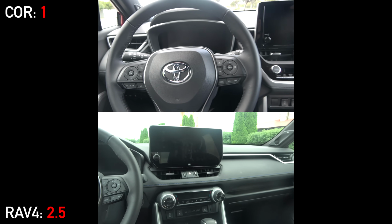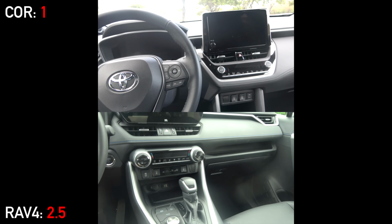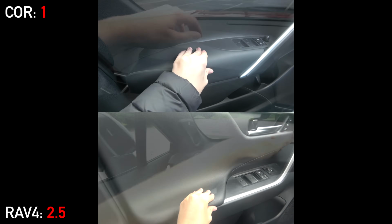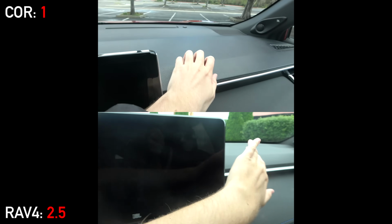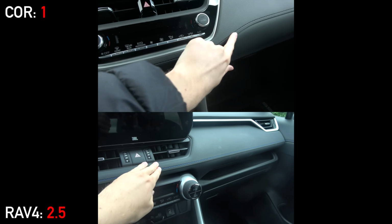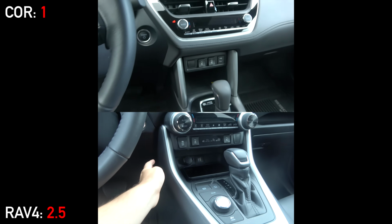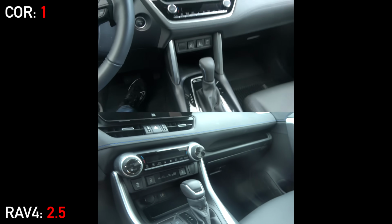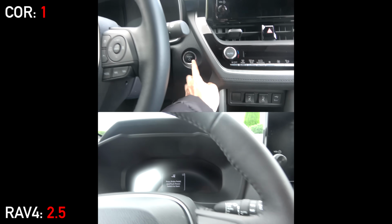Now once we climb inside the cabins, we can check out the major point category of material quality. This is where you start to see some sacrifices on the Corolla's end for the price. The materials aren't bad per se, but they have a less solid and premium feel than the RAV4. The RAV4 has quite a bit more soft touch plastic and leatherette to class up the cabin.